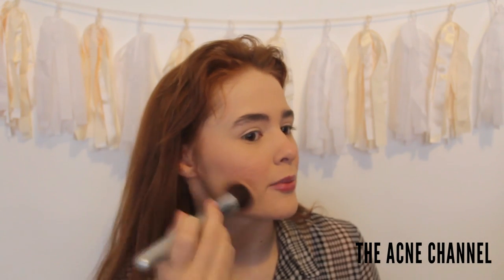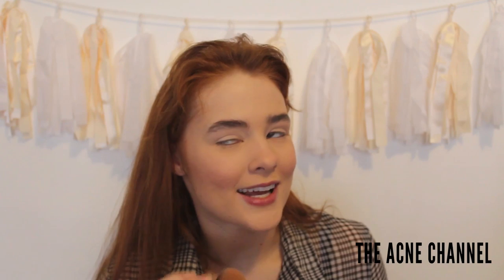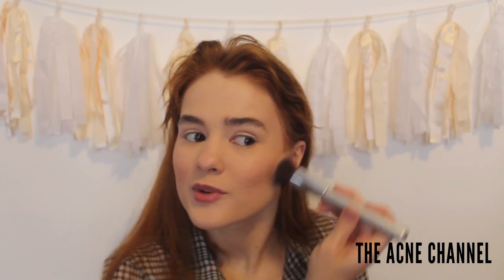And this is the It Cosmetics Blurring Foundation Brush, and I'm just gonna use this to buff it in right here. And a little bit going up. And I'm not gonna do my forehead because I have bangs now. I honestly don't even need to put brows on because nobody's gonna see them. Except if it's windy, then somebody might see them.